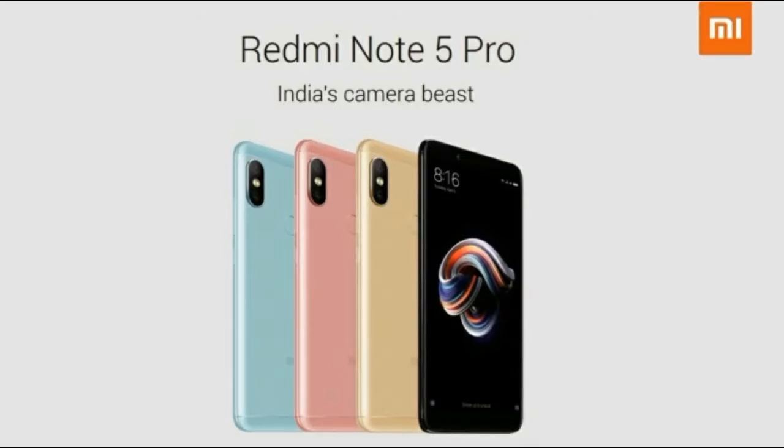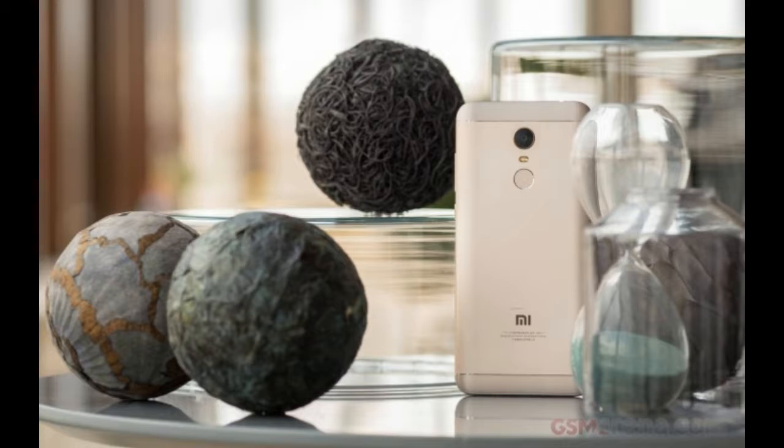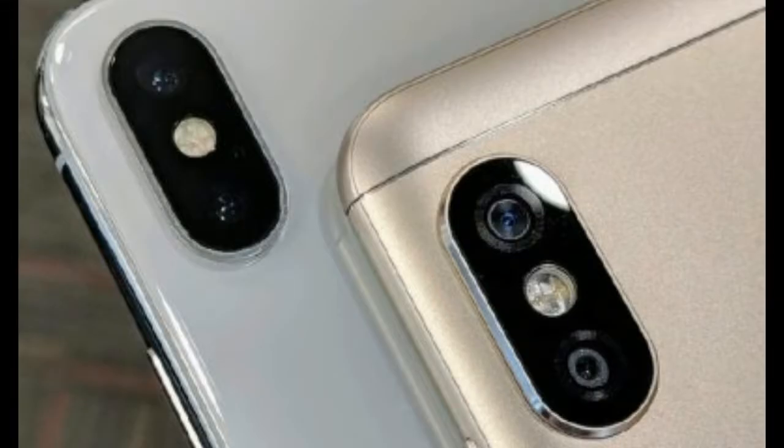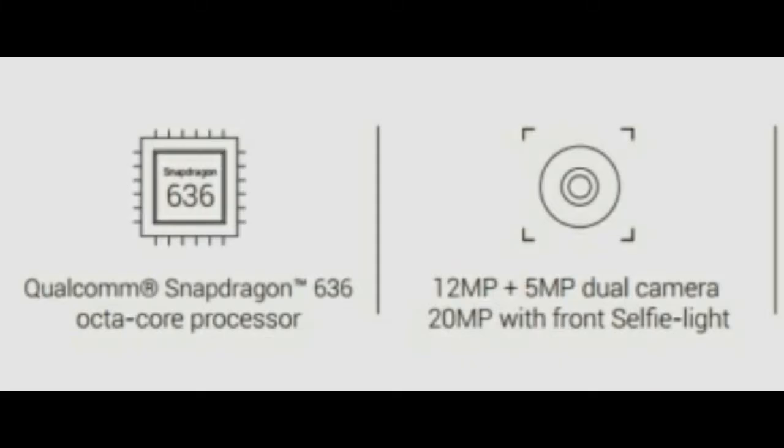Today we have a leak about Xiaomi Redmi Note 5 and Redmi Note 5 Pro. So let's discuss. Xiaomi is announcing the Redmi Note 5 and Redmi Note 5 Pro in India tomorrow, but full specs of the phones have already leaked. They confirm that the Redmi Note 5 is just a rebranded Redmi Note 5 Plus with a 6 inch screen and a Snapdragon 625 chipset, as we reported on two separate occasions.